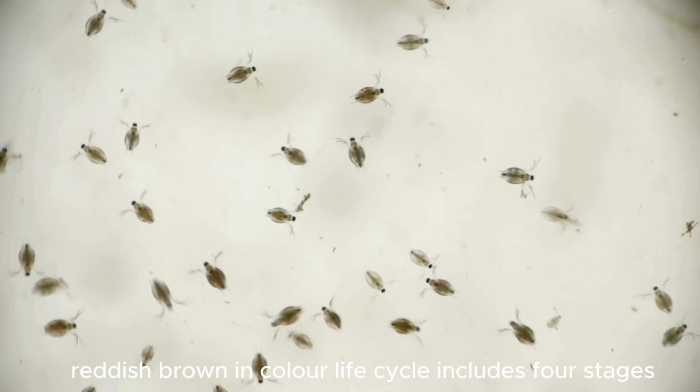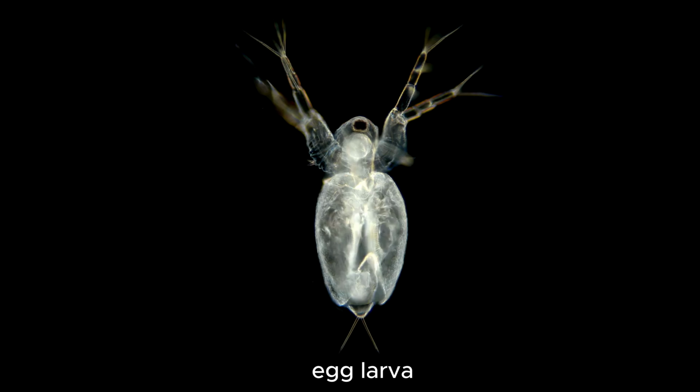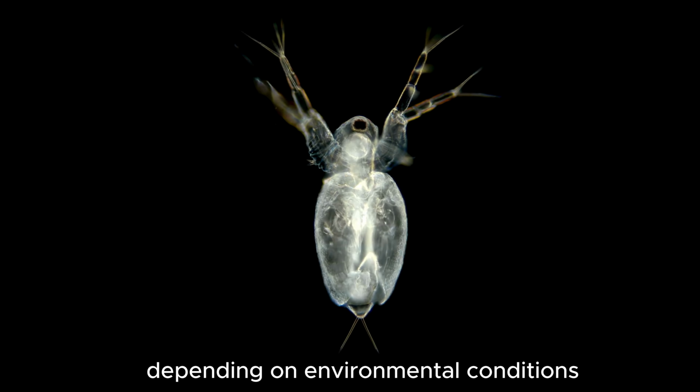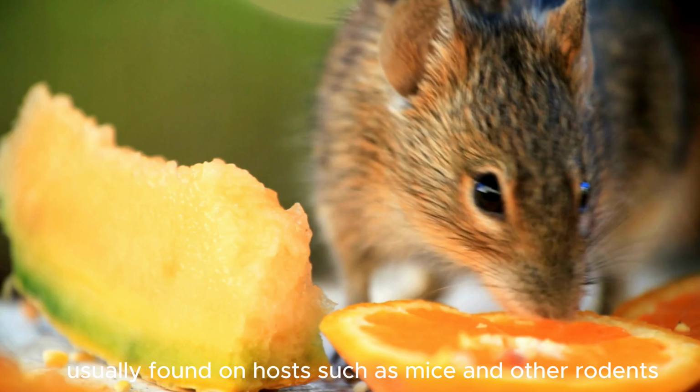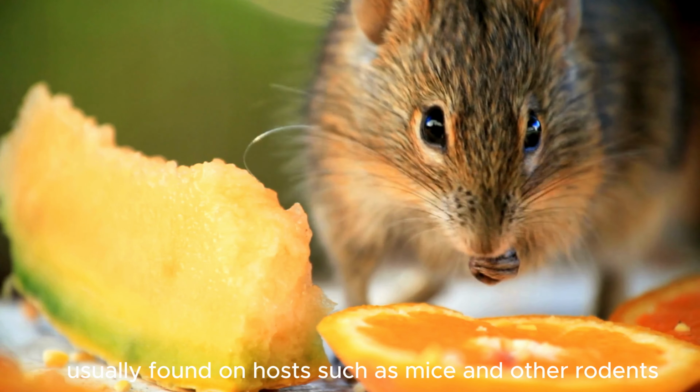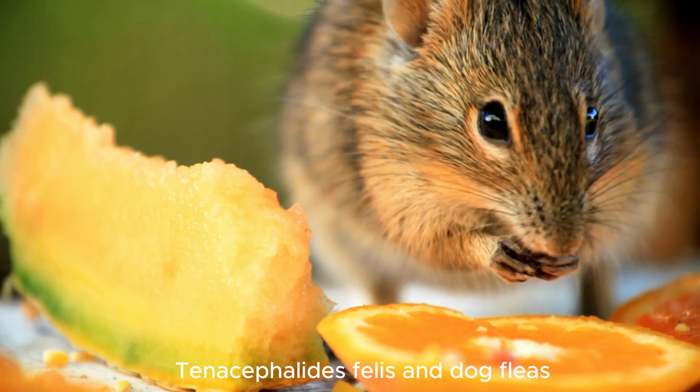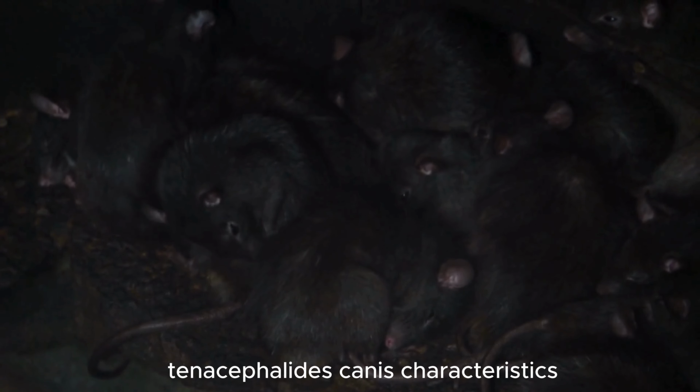They are small in size, about 1.5 to 4 millimeters long, reddish-brown in color. Life cycle includes 4 stages: egg, larva, pupa, and adult. The life cycle lasts from a few weeks to a few months, depending on environmental conditions. Detection method: usually found on hosts such as mice and other rodents, or on infected pets.